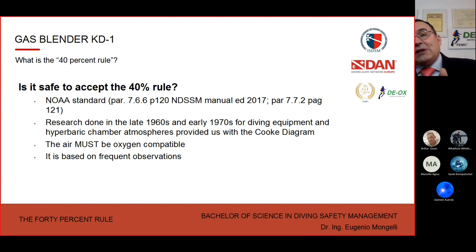So with this evidence, you can keep handling oxygen at 40% with the normal compressor, normal cylinder, regulator, and hoses, and everything that is used. But of course, the air that you mix must be oxygen compatible. Oxygen compatible means that it doesn't have contaminants. The contaminants are stated in the EN 12021 norm, that means 5 ppm carbon monoxide, 0.5 milligram per cubic meter of oil, and so on.